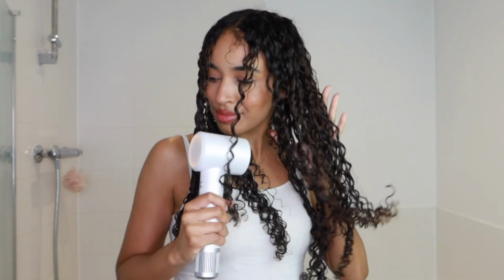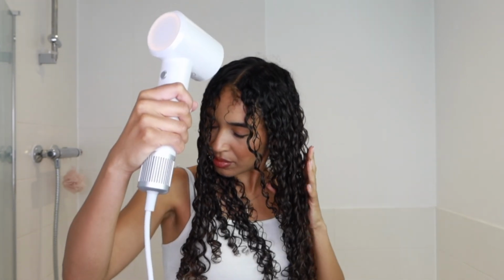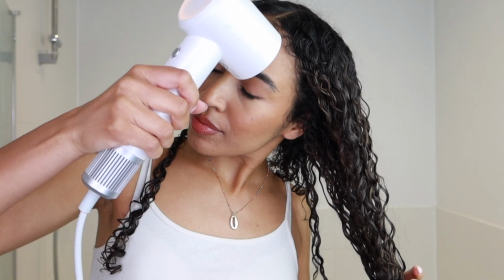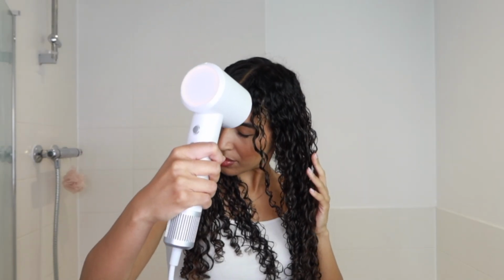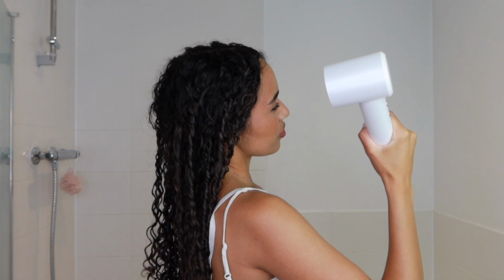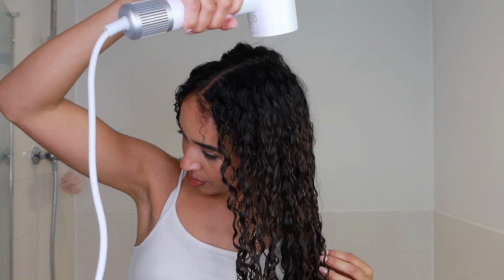But it's not going to blow my curls out, and that really comes down to my technique. So I'm making sure that I'm blow drying downwards in the direction of my hair. I'm not going to dry upwards. I'm not going to do that kind of scooping method like what you would see with a diffuser. I'm really just maintaining the direction of my hair, and that's going to help me to prevent frizz.